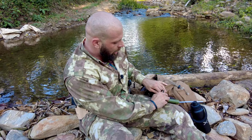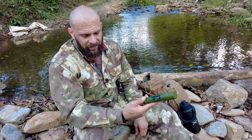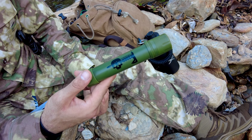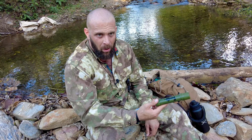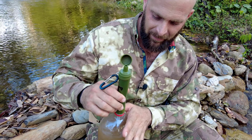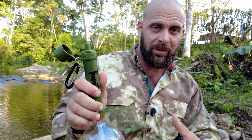If you want to talk about water purification devices, probably the best water purification device, and the reason that I include this in my system, is because you want to be able to purify water on the move, and you want to be able to carry something light and small. You want to be able to do as little work as possible, so I'll demonstrate to you how little work this requires. Here we are putting the survival straw on a bottle, and this is a bottle I just found on the side of the trail.